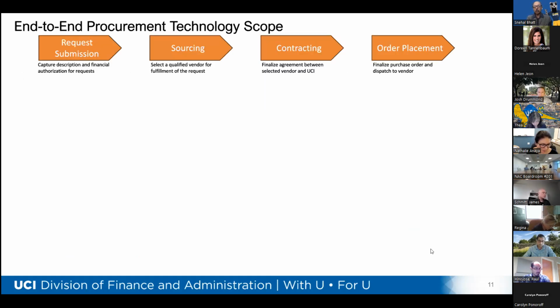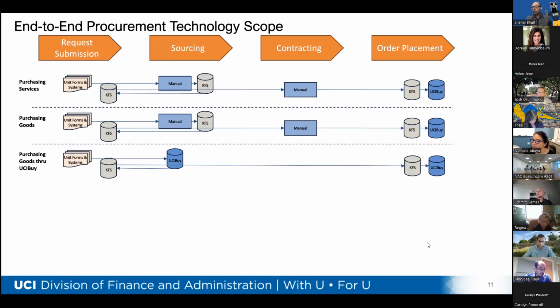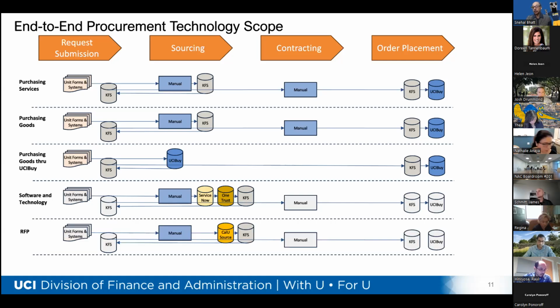So, essentially, as I mentioned, we're looking at the process, the people, and technology. And I just wanted to highlight this one slide on technology. Essentially, today, the way things are happening is probably not in the correct order. Ideally, somebody who wants to purchase something or has a need would just submit a request for the purchase. Then we would do the sourcing to determine who we buy it from. After that, we would do the necessary contracting if it requires a signed contract from both parties, and then place the order.